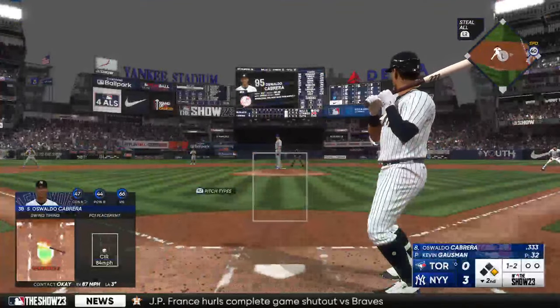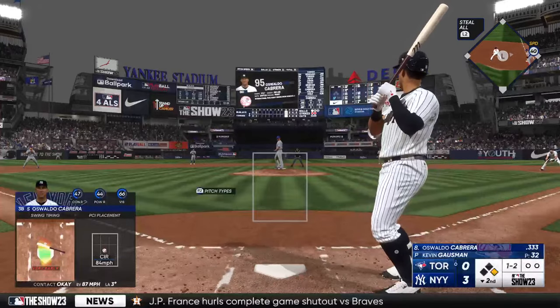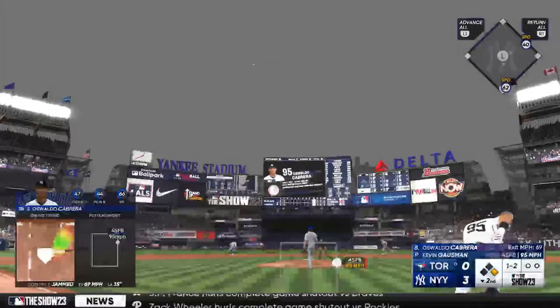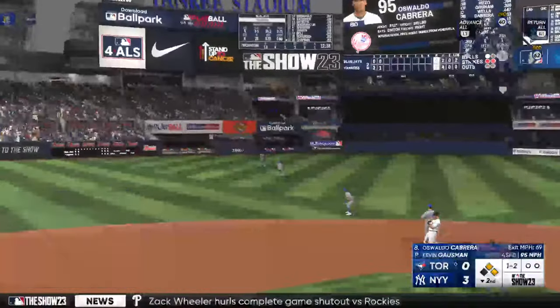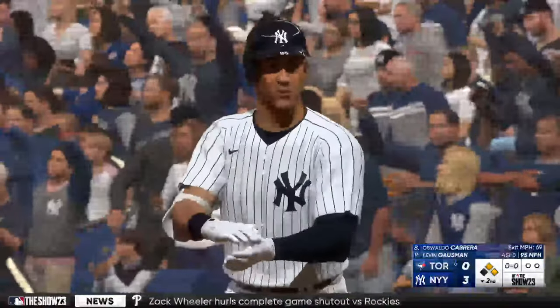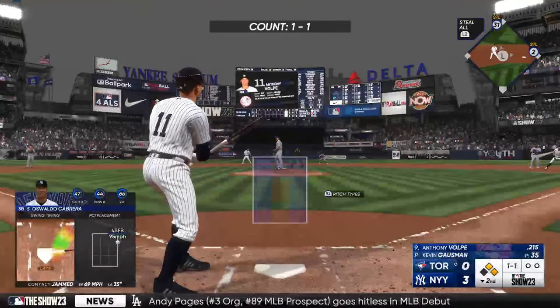Kevin Gausman hails from Colorado, but he played his college ball at LSU. He was the fourth overall pick in the 2012 draft, made his debut at 22 years old in 2013, and he has gotten himself through a lot. And that'll fall for a base hit. And stepping in for the Yankees, Anthony Volpe.